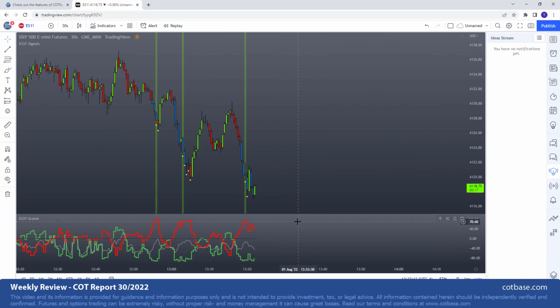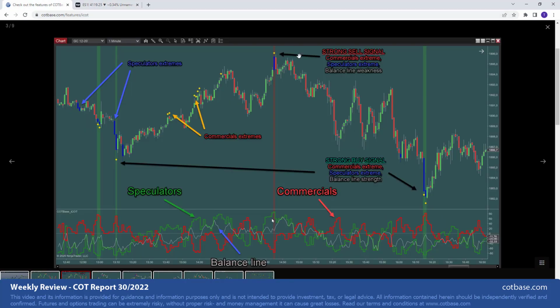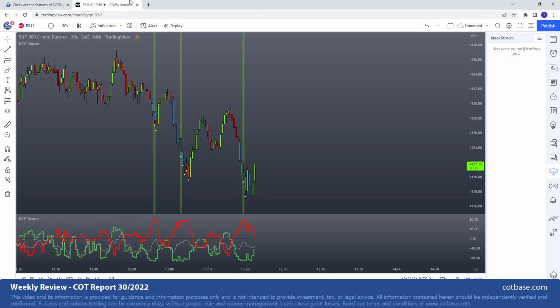so at least you can see how it's developing. And again, if you're somebody who can trade in a very short time frame, you may take advantage of that. But nevertheless, we started off by analyzing the classic COT report that gave us an indication that the market is headed higher.